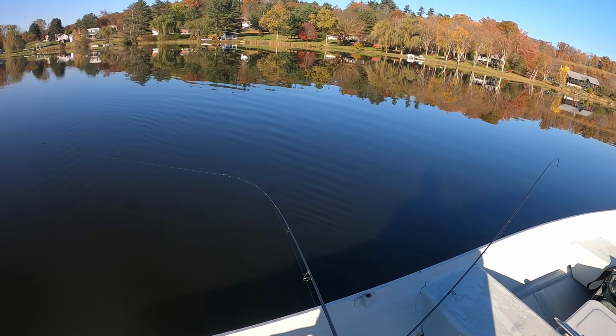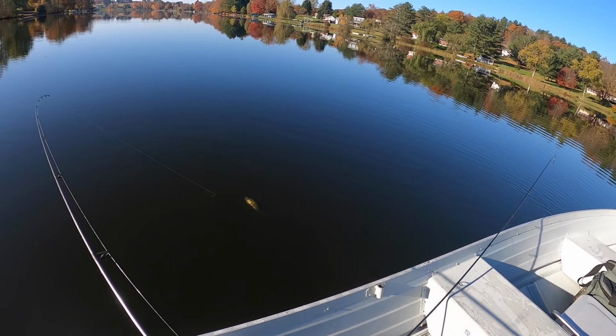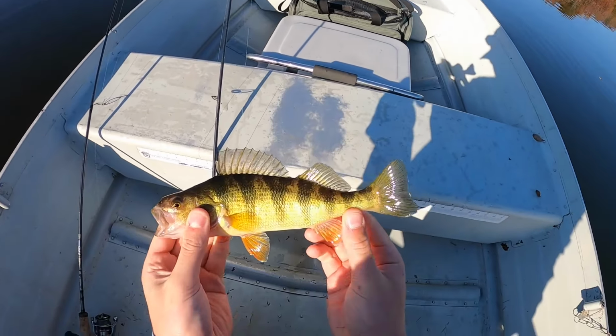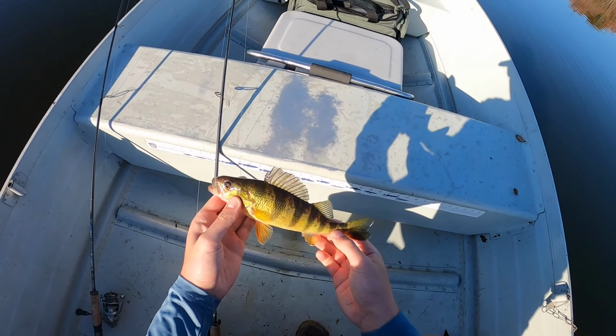I wonder what this thing is. I think it's a bluegill. No, that's another nice one. That could be a keeper. We might put him on the stringer. Yeah, that's a little better one. All right, getting a little size. Not giant, but a nice one. Get him on the stringer.